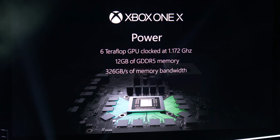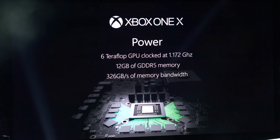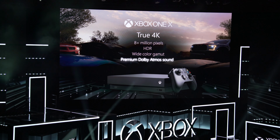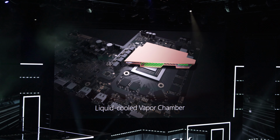But we do have upgraded internals inside. Specs-wise, we are rocking 6 teraflops, 12 gigs of RAM. This thing can run 4K at 60 FPS. Space inside, we've got 1 terabyte, and it also has a new liquid cooling system, the first console that has that.